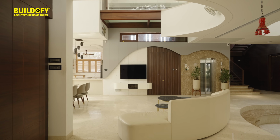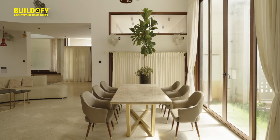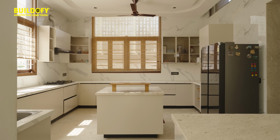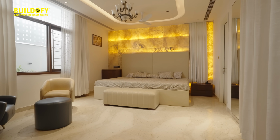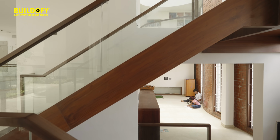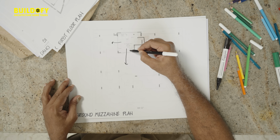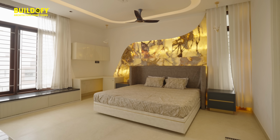From here, one can go to the dining. The southeast corner is our main kitchen, and the southwest corner is our master bedroom. From the stair, you go halfway through, and in the mid landing, you get the kids' mezzanine study, which overlooks the kitchen and also the family area and the entry foyer. Once you come up, there is the master bedroom, and you have the son's bedroom.